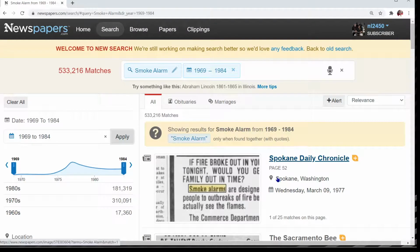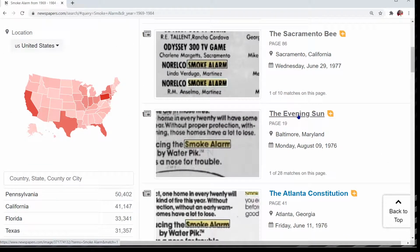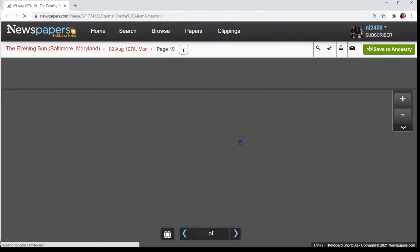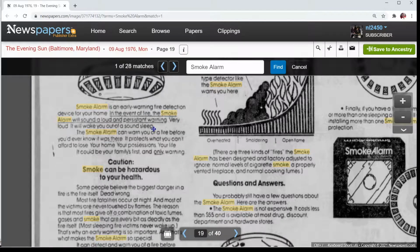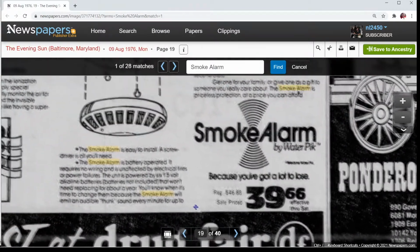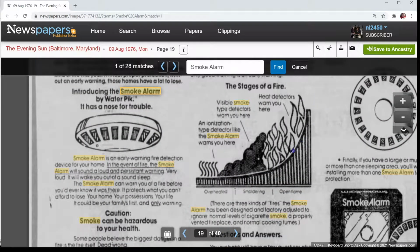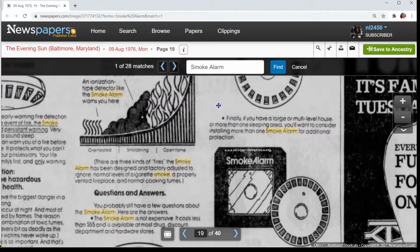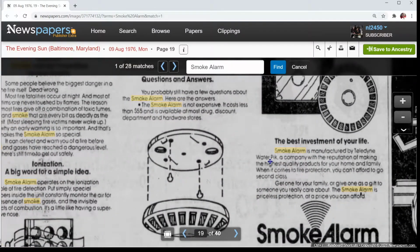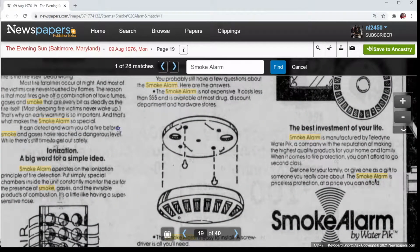I've been searching through newspapers.com here for smoke alarms. Like there, I've seen that before. It's people winning things, so they won the Norelco smoke alarms. And here's one for the Teledyne water pick. At Drug Fair. There's your false advertisement there. These are basically the same pictures you saw in the box. Of course, Drug Fair, it's not quite the best name for a drugstore nowadays, if you think about it.